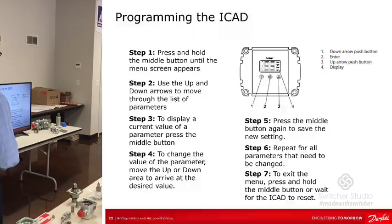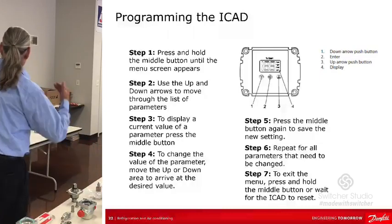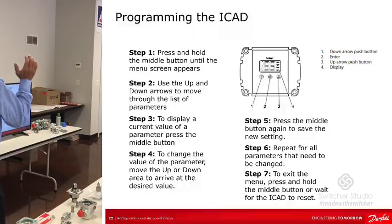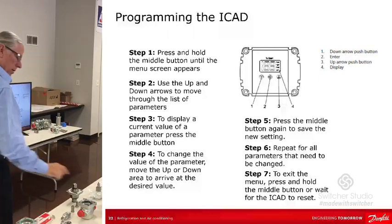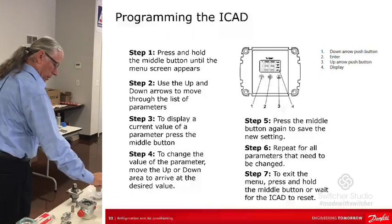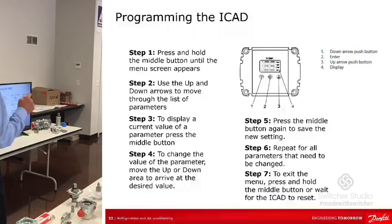So we'll cover this real quick here, because if you've used these, then you may already know, but just real simply, you want to get into the programming. You press and hold the middle button for a couple of seconds till the menu screen appears. You hold it down, it comes up. It shows like a J, or it looks like an I with a little curly in it, it's a J. And it'll be J01. Okay, so you go to J02 by going up arrow, down arrow, you go through the list with the up and down. If you want to know what that parameter is set to, stop at it.